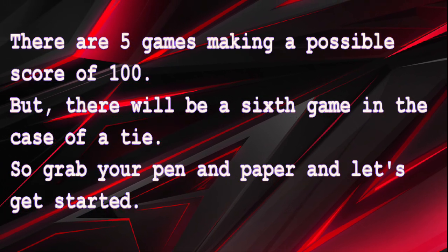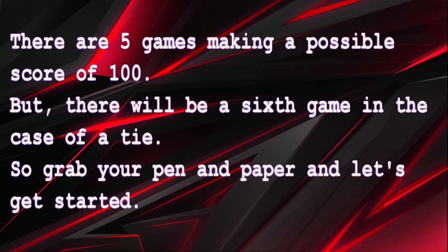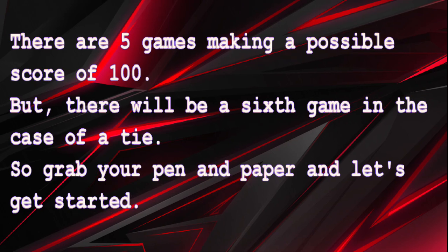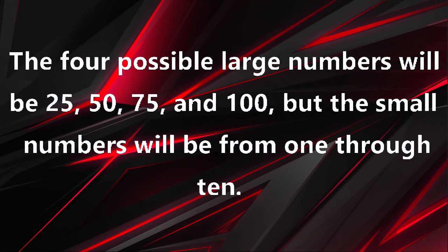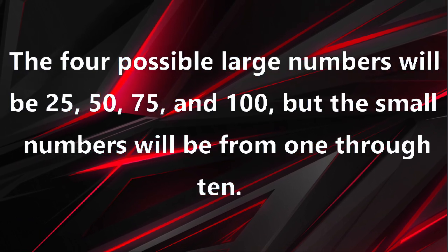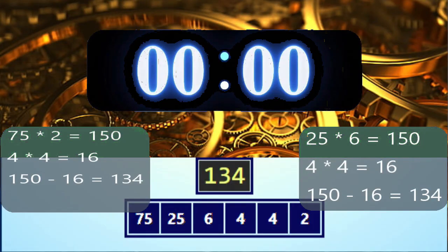But there will be a 6th game in the case of a tie. So grab your pen and paper and let's get started. The 4 possible large numbers will be 25, 50, 75, and 100, but the small numbers will be from 1 through 10. Here is an example game.